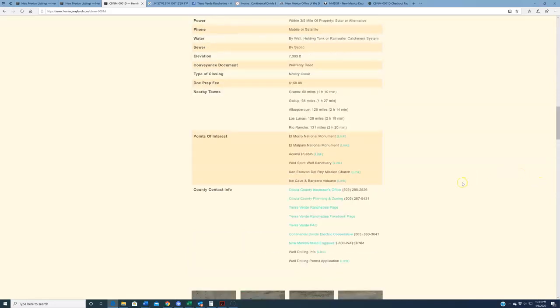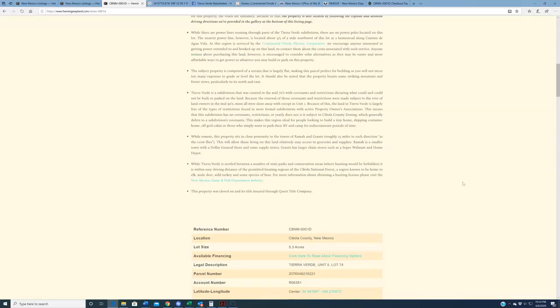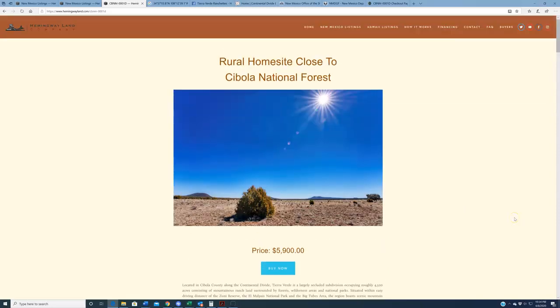With all that said, guys, I will let you explore the listing page on your own. As noted, driving directions down at the bottom of the page are going to be very important, very helpful. One last thing I want to mention, this property was closed on and is title insured through Quest Title Company, so we will be providing a warranty deed with this land, FYI.